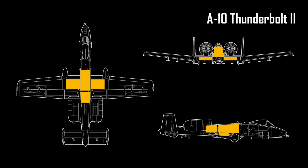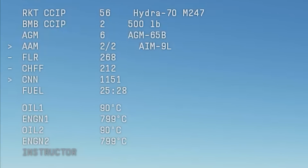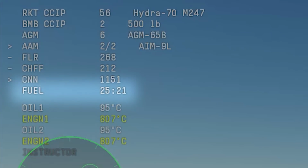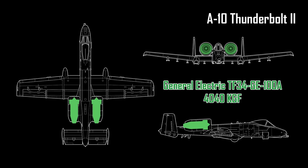This aircraft has 4 self-sealing fuel tanks, 2 on the wings and 2 on the main fuselage, with these fuel presets. The fuel consumption of this vehicle is very much incredible. And at most, you may need 30 minutes of fuel in the long session of sim battles. Other than that, the minimum fuel is more than enough. The engines on this thing are General Electric TF34-GE-100A high bypass turbofan engines with 4,040 kilograms of force on each engine.